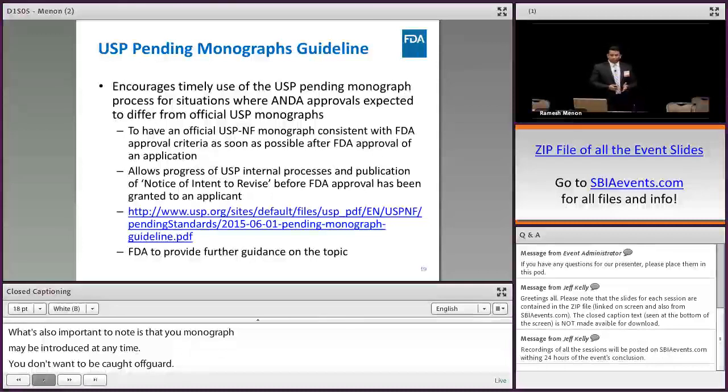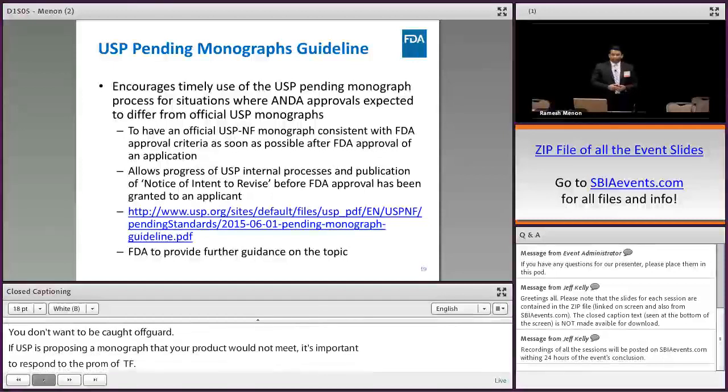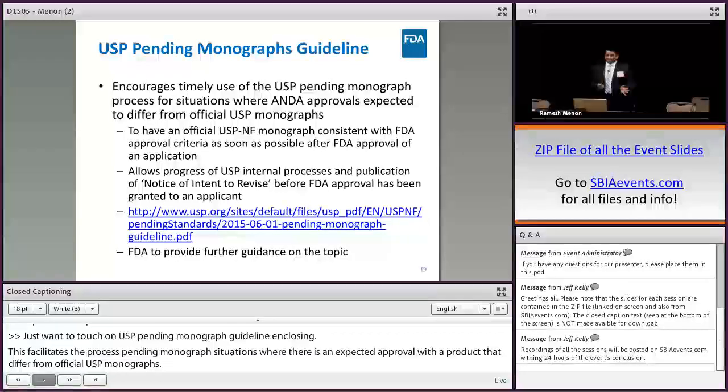So to close, I just wanted to touch on the USP pending monographs guideline. So this facilitates a process for pending monographs in situations where there is an expected ANDA approval where the product would differ from an official USP monograph. And so the goal of it is to be able to have a monograph that's consistent with the FDA approval as soon as possible after that approval. So if the USP process only started essentially after the approval, that would lead to a discrepancy and a delay.